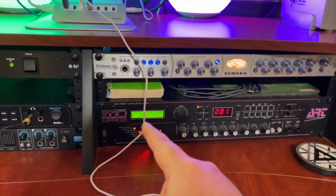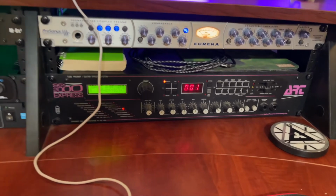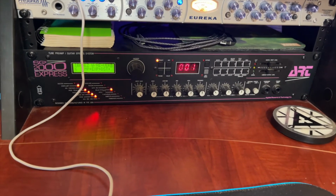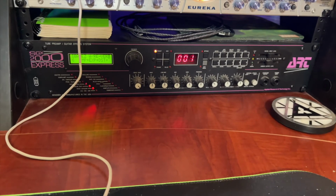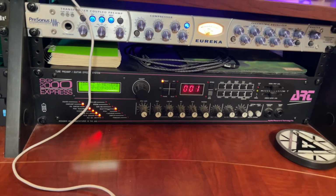I'll get to the amp in a second. I have an ART. It's an old guitar processing unit from the 90s, as it probably looks, with the hot pink and green. Very watermelon looking. Definitely 1990s. It sounds 1990s. It probably needs new tubes, but I basically keep it for nostalgia. It was my first unit.